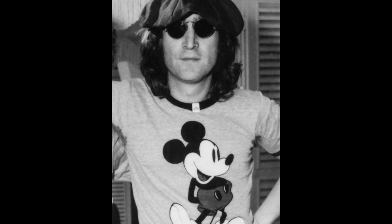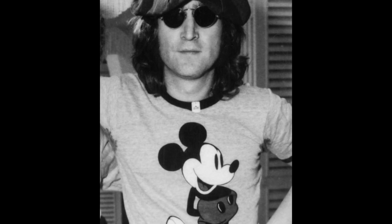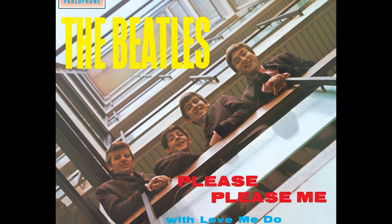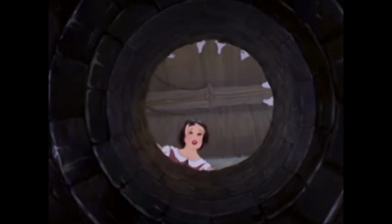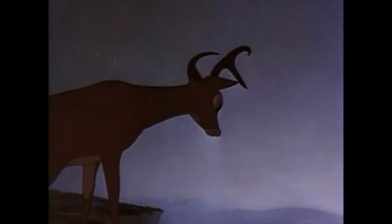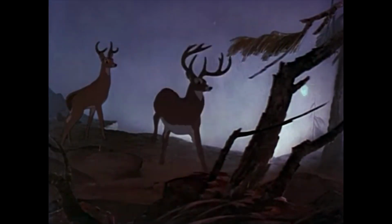There were also other tiny little Disney Beatle connections. John Lennon had stated that the song Do You Want to Know a Secret, which appeared on the Beatles' first album, Please Please Me, was based on the Wishing Well song from Snow White. There's probably more out there that I don't quite remember off the top of my head. Bambi had a huge impact on Paul McCartney when he was young, and that's why he's an animal rights person. Well, yeah, enough of that though.